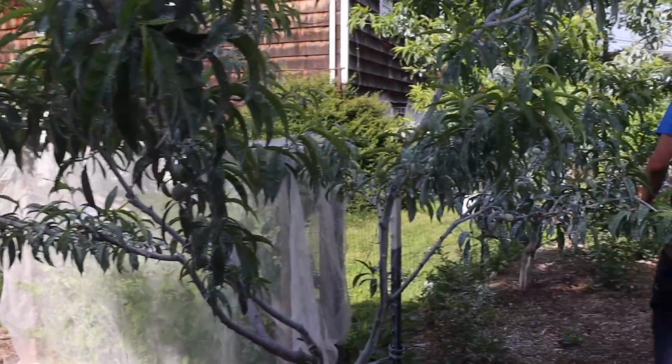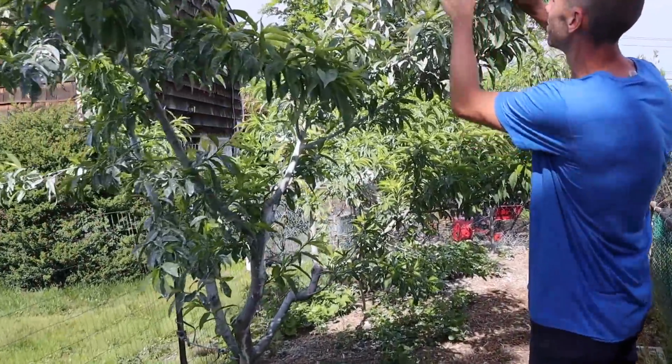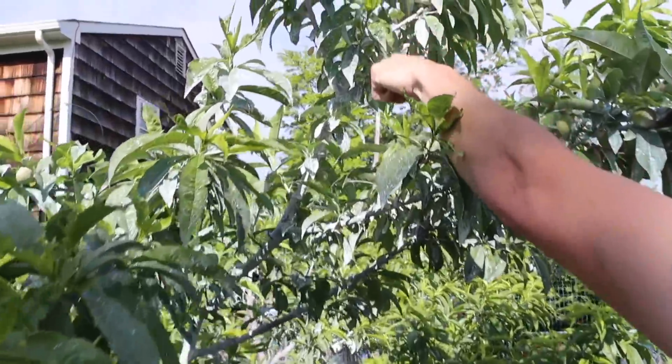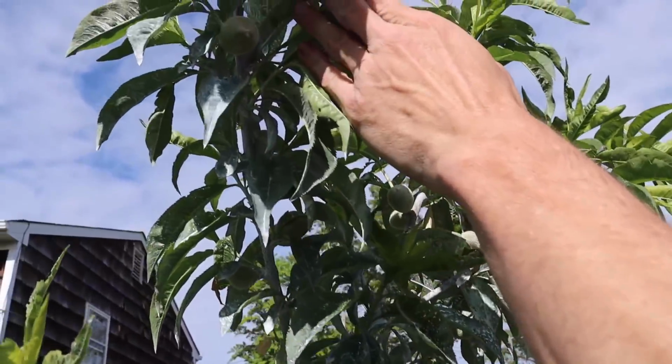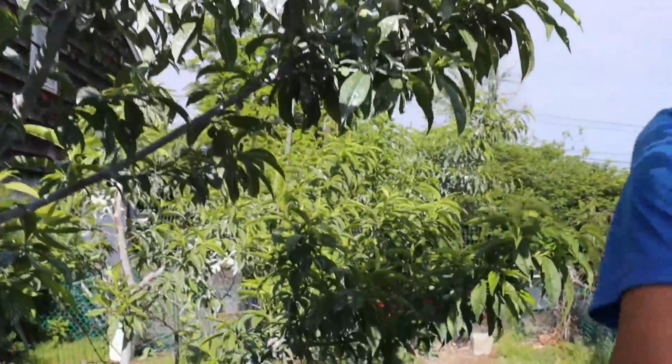Let me show you this one. This variety of peach. Got some nice monsters here also. Look. Looking real nice up here. But the healthiest, best looking peach is my Betty peach down here. Let me show you.